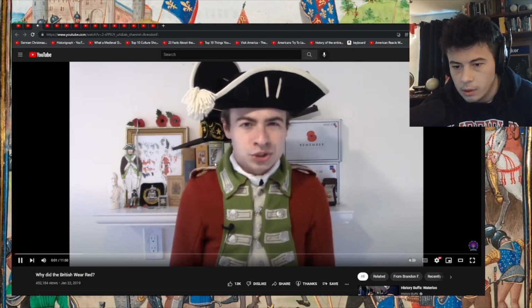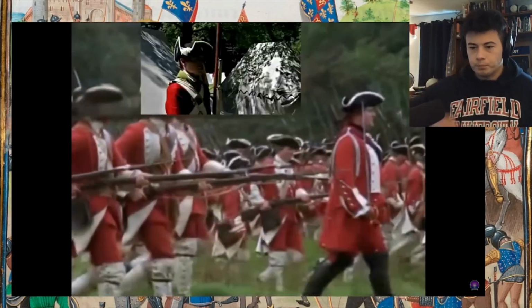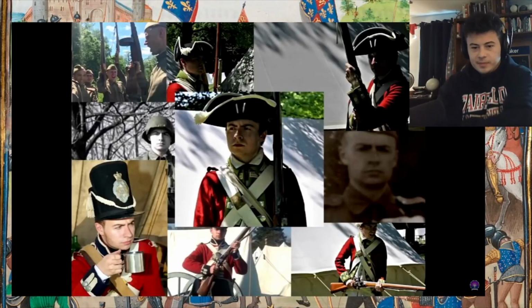Why did the British redcoats wear red? Of course, red is the iconic color of the British military, being worn throughout the 18th century, the grand majority of the 19th century, even ceremonial uniforms wearing red in the 20th and 21st century as well. But why? Well, there are an awful lot of reasons floating around on the internet, arguments that people put forward as to why the soldiers wore red back in the day. And certainly there's an element of truth to a lot of them, but for the most part, they're actually kind of missing the point, which I'm afraid isn't terribly exciting.